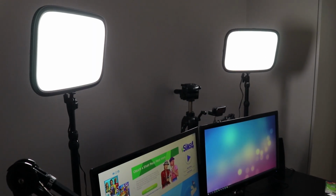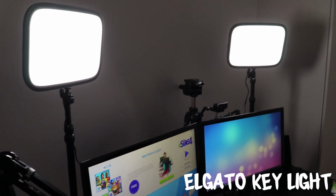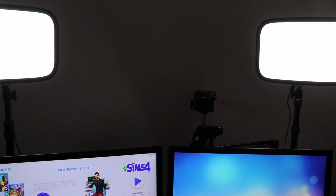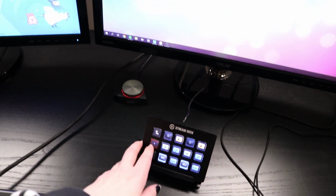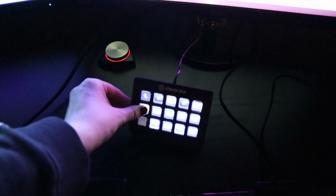And then we got my new lights that I am so grateful for, by the way. Thank you Elgato for sending me these lights. They are so good. I'm so impressed with how well they work. So I just want to show you guys an awesome thing. With the Stream Deck, because it's also from Elgato, I can do this. Don't know how well I can show you, but I can basically turn them off for starters if I just press this button. There you go, and they're off.